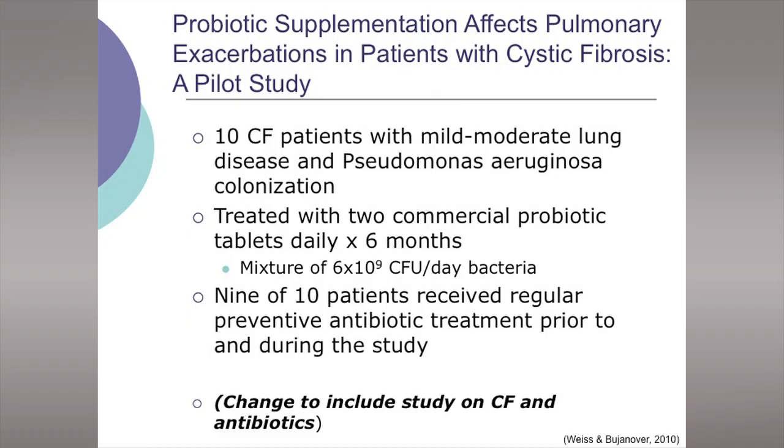This is a study that I just wanted to show you. It says probiotic supplementation affects pulmonary exacerbations in patients with cystic fibrosis. This was a pilot study. I believe it was done in Israel. It was published in 2010. And it shows that 10 CF patients were taken with mild to moderate lung disease, and they had Pseudomonas, and they were treated with 2 commercial probiotic tablets per day for 6 months.